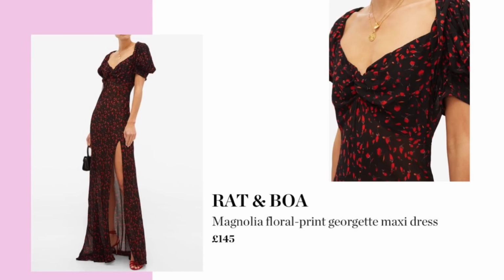And last but not least, in my 20 summer dresses under £150, I headed over to Matches Fashion and found this gorgeous floor length dress by Rat & Boa. Now this has been made from a featherweight floral print georgette fabric, which you know is going to feel beautiful on your body but also fall beautifully as a dress as well.